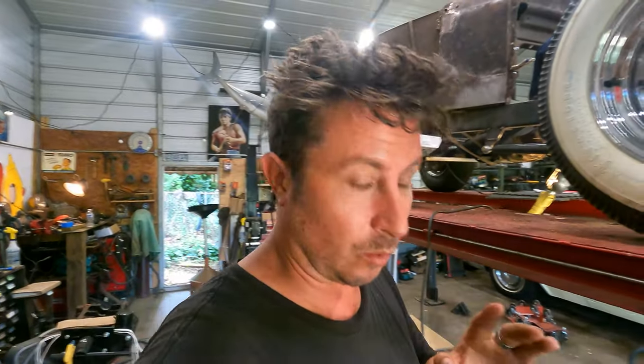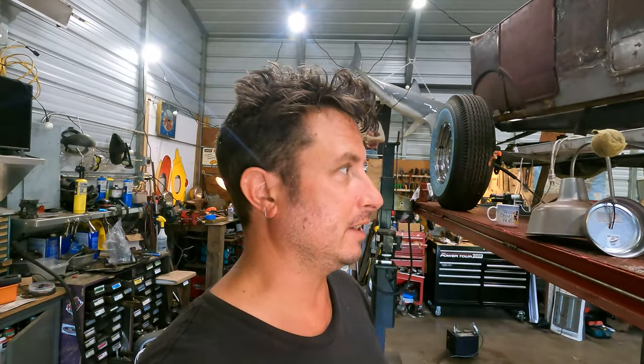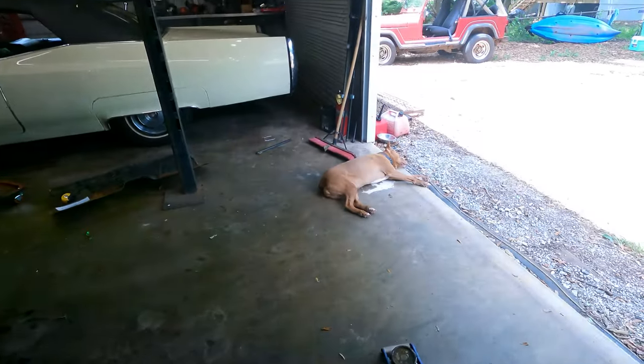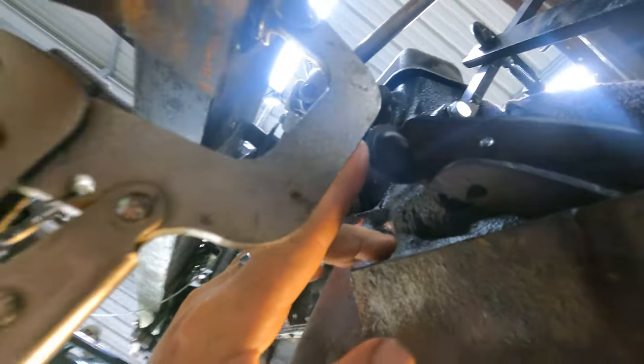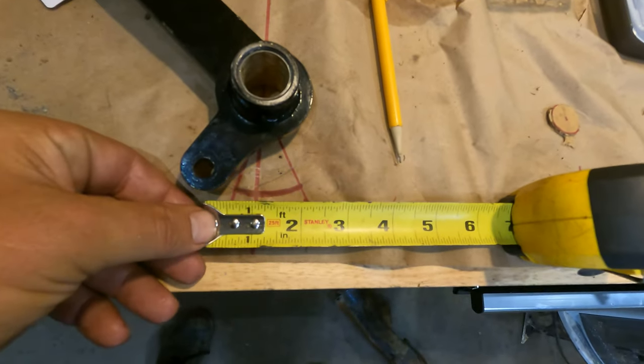Then we're gonna work outwards and see if we can work all the way back to our pedal, still leaving ourselves a pedal ratio of at least 12 to 1. There's a lot of ways to get there. We gotta use our thinking caps. Dog, what do you think? We gotta get this to move back 1 3/4 inches no matter what. There's several ways we can do it, but it's gotta go 1 3/4 inches. Bam, we're right back where we were with a similar pedal.